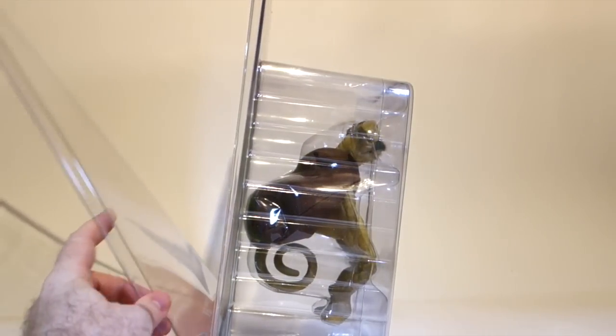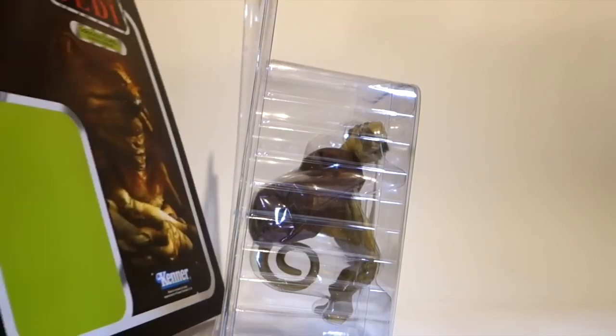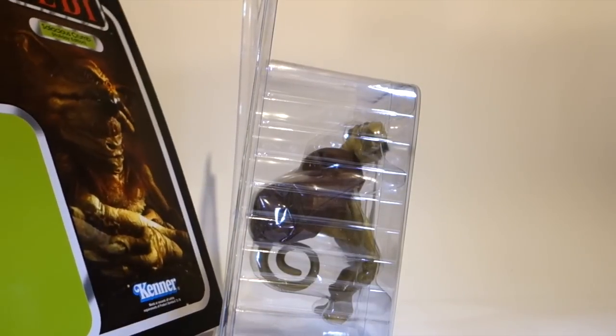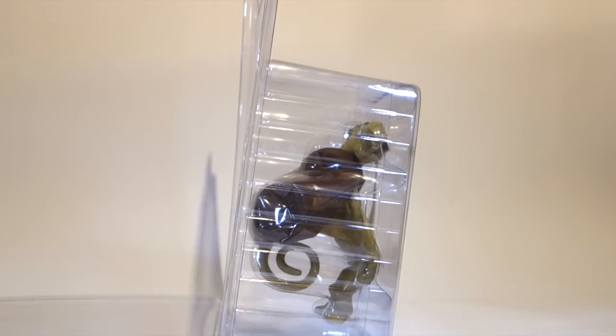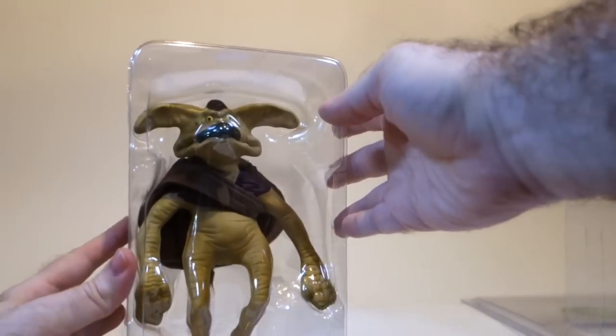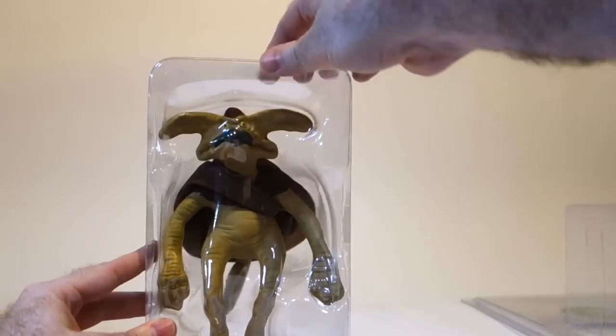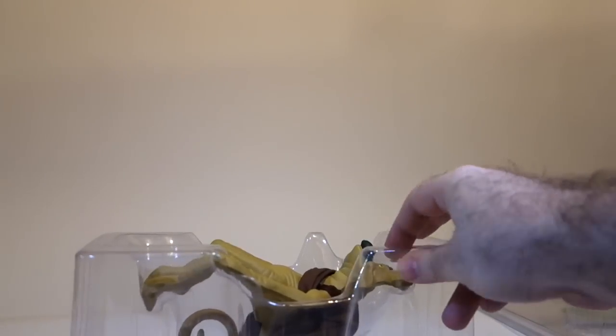And here you can see there's a thing here. I've already undone the tape. It just opens like that. You can take out the backing board, and it stays pristine. You can even frame these if you want to display them with the figures. And then the figure itself will slide out thusly. So he's got a tray on top of him to sort of keep him in place. There he is. And let's take a look.